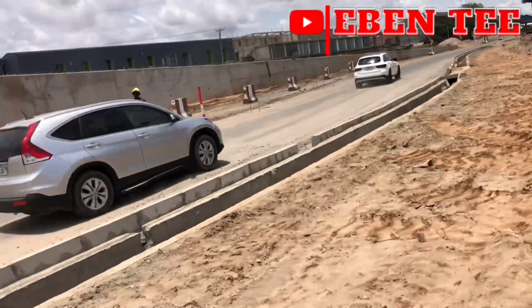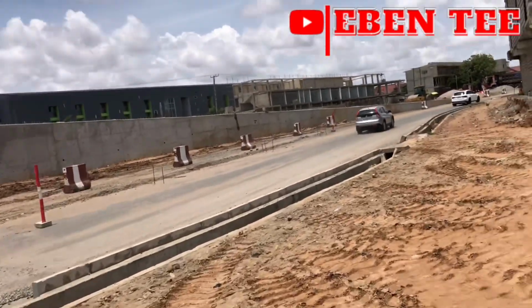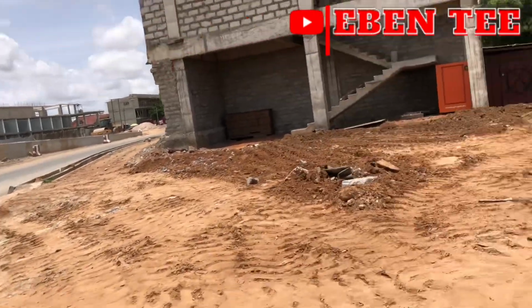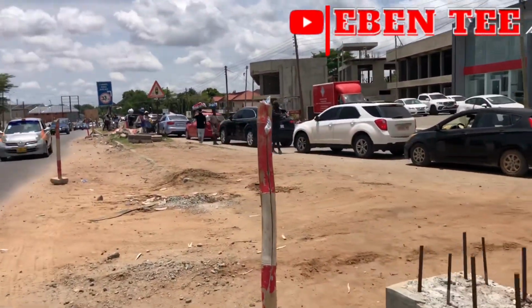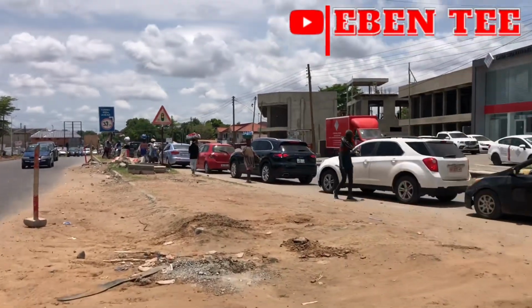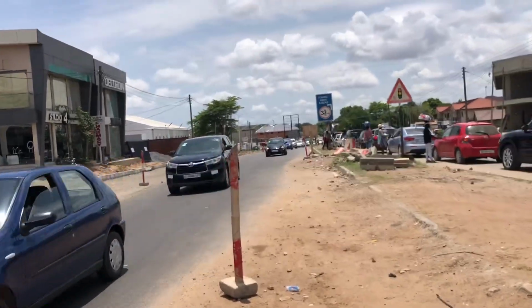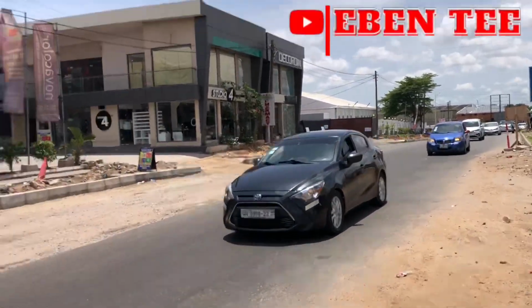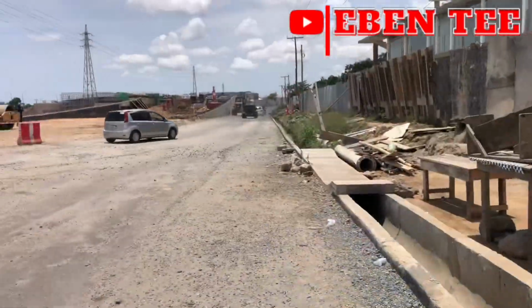One of the main objectives of this flyover project is to reduce the number of cars that rely on the Tetekwashi interchange to get to East Legon and its neighboring areas, since the current underbridge there is too small and can only accommodate one lane of traffic. With the construction of the flyover, it is expected that there will be a significant reduction in traffic on this route, which will help to ease congestion in the area.